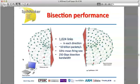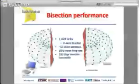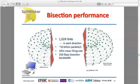When we put the machine together with the million processors, high-performance computer folk like to talk about bisection performance: take an axe and chop the machine into two halves and see how much communication you have connecting the halves. On SpiNNaker, if you do that, you can work out that we can move about 10 billion packets a second between the two halves of the machine.